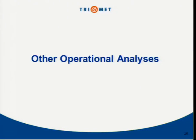I think, Dave, now we've talked a little bit more, but there are a lot more applications, and Dave's going to talk a little bit more about some other operational analysis that we do with the data, some more project-related information. Okay, I'm going to talk a little bit about some of the ways we use the data.